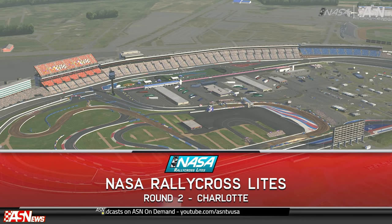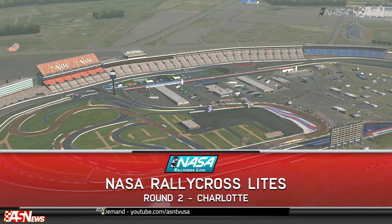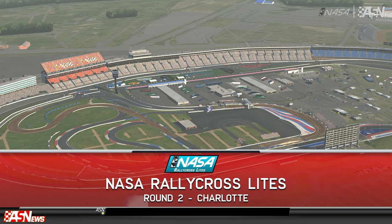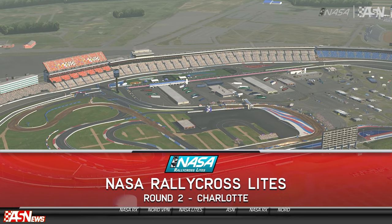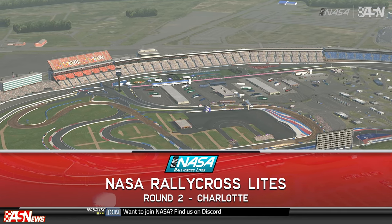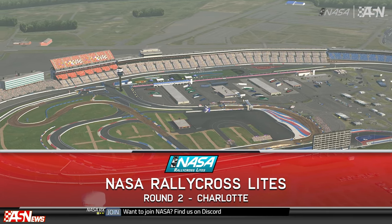A driver by the name of Marcos Palacio will try to do that tonight. The Argentine is known as one of the quickest drivers in the Beetle Lights, and he hasn't been in NASA for a while, so will the rules trip him up? We will find out together tonight. It is all a race for. The second round of NASA Rallycross Lites from Charlotte is next.